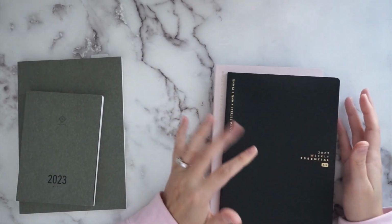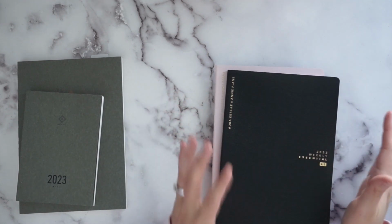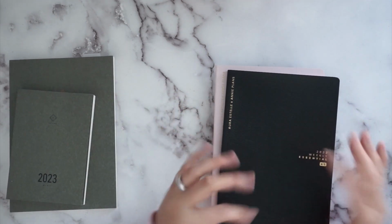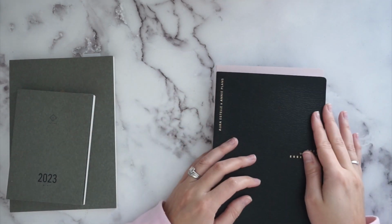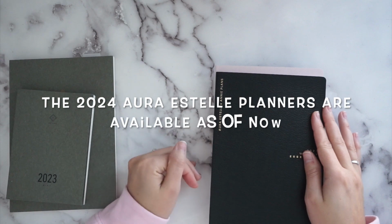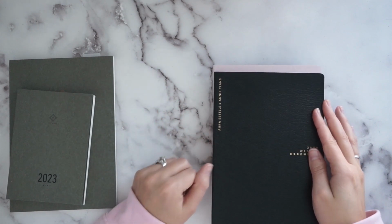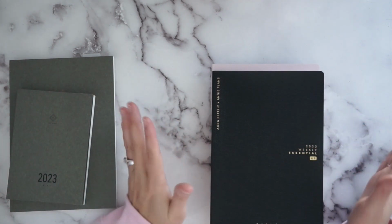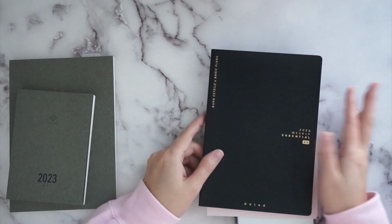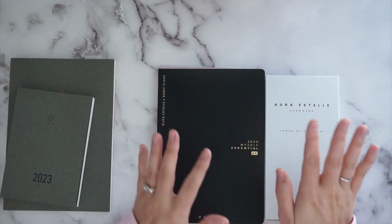And now another top fave is Aura Estelle. I ended up getting quite a few Aura Estelle planners, and I picked out 2 of the specific layouts that I really liked, and they have a new layout coming soon. I don't know when their planners are going to actually be available in the store. I've been keeping my eye on them, and they haven't said a definite date yet for that, but they did a pre-order that I totally missed. So I unfortunately did not pre-order anything for 2024, but I have a couple of layout options that they will continue to have for 2024, and I'm very excited.